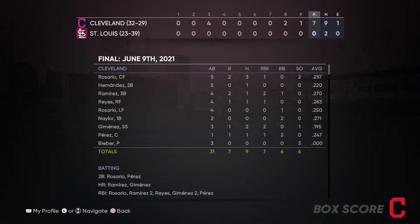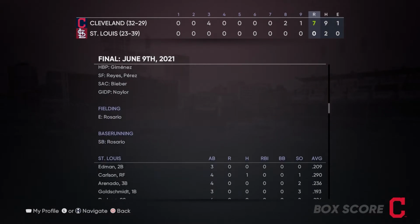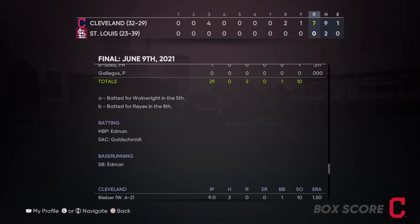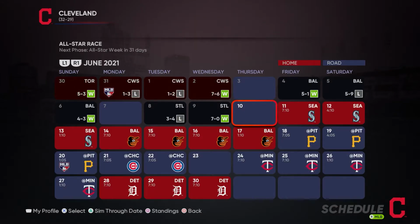Game 2 of the series, we do win 7-0, so we split the quick series. 2 hits for St. Louis, and you can guess who was on the mound for Cleveland. It was Shane Bieber. Complete game shutout, 10 Ks. He continues his dominance.